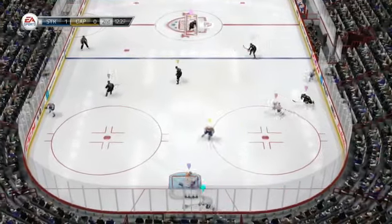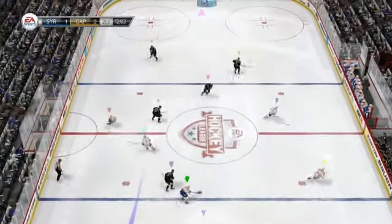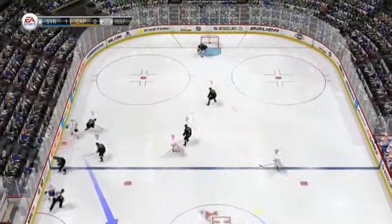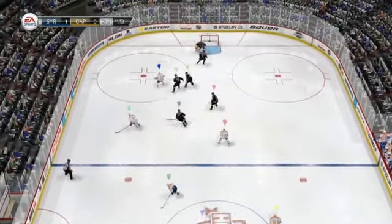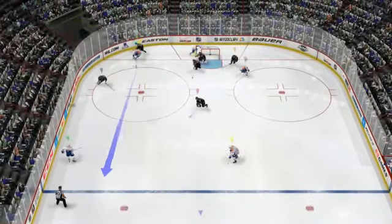Huskins. The trainer. Sends it back. Picks that puck up. Chance. Positioning by the goaltender makes a difference. In tight, nowhere to go.